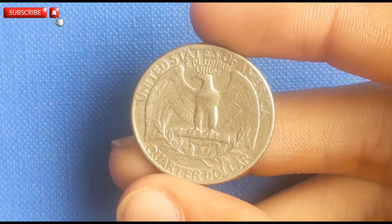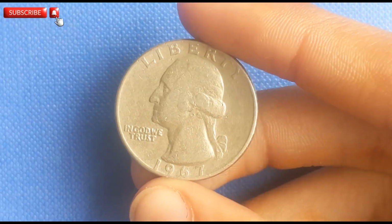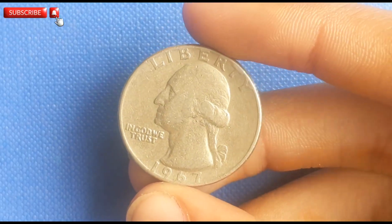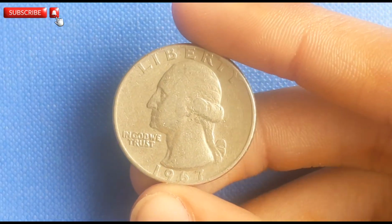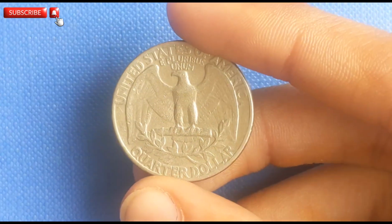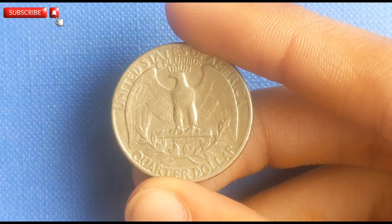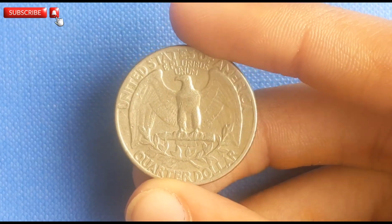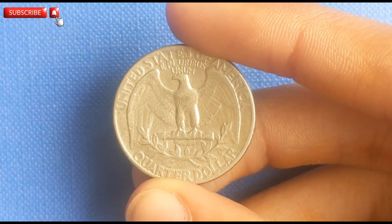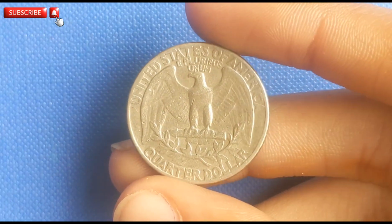The year 1967 was unique for coin collectors. It was a time of transition, and the government implemented certain measures to discourage hoarding, such as removing mint marks from coins to prevent collectors from targeting specific issues. However, despite these efforts, some quarters from 1967 have been discovered with an unexpected D mint mark, creating a numismatic mystery that has intrigued collectors for decades.